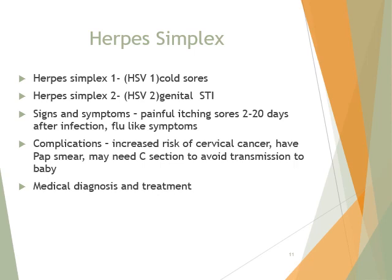So, herpes simplex. Herpes simplex 1, or HSV1, is known as cold sores. Herpes simplex 2 is the genital STI. So herpes simplex 1 is not an STI. Signs and symptoms can be painful itching sores 2 to 20 days after infection, and flu-like symptoms.